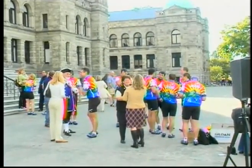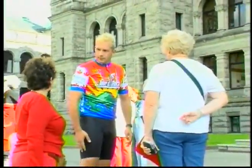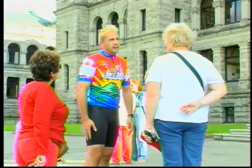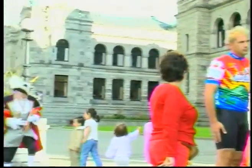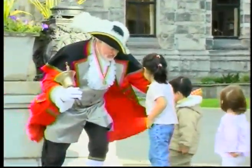Hey, this was very interesting. These were cops that were riding for cancer, and they were having a big bike rally or a big bike ride. And we had the opportunity to talk to one of the gentlemen here, and it was very interesting.